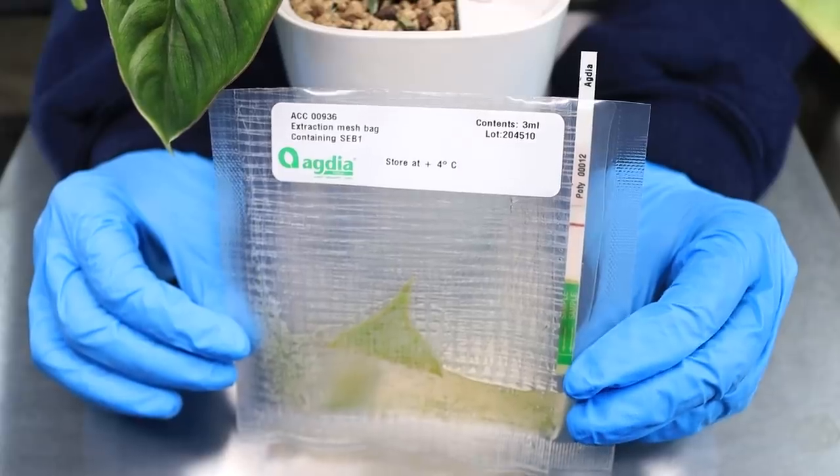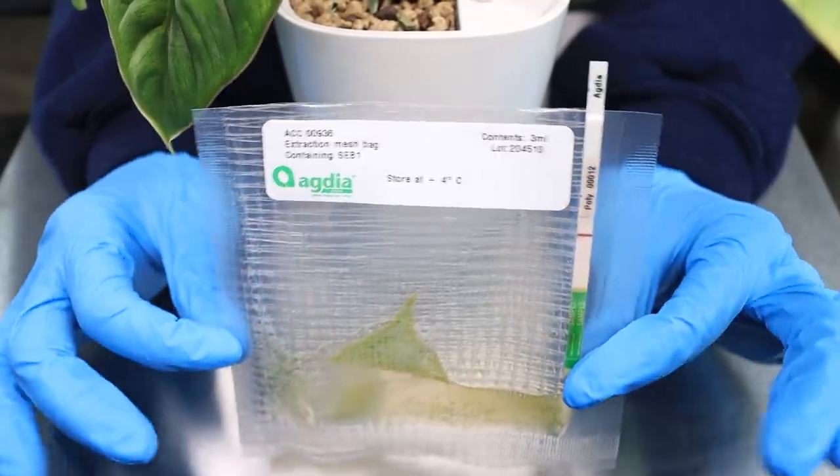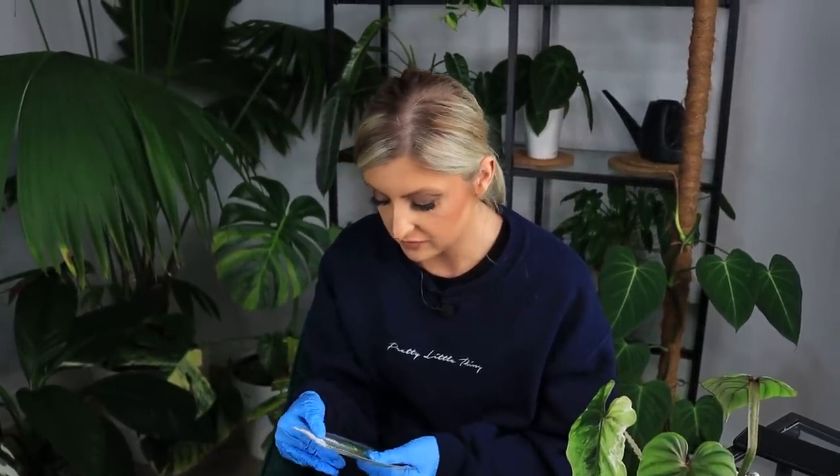I probably should have mentioned this at the start, guys. I didn't, but it does say here, store at +4°C. We do store these in the fridge, if you're wondering. So they have actually been refrigerated. So that's that basically. That is the viral test done. So there you have it, guys. It really is that easy to test for viruses on your houseplants that might be viral.